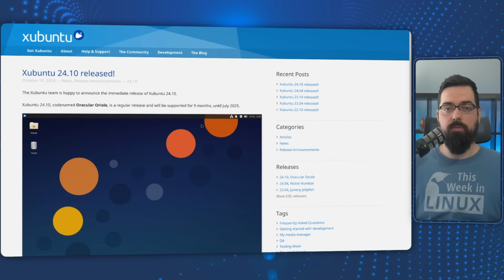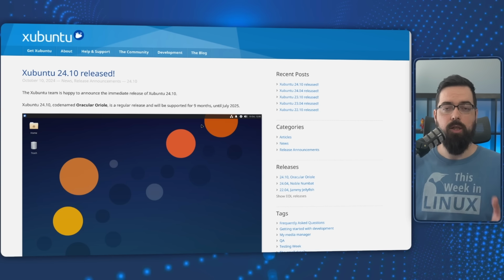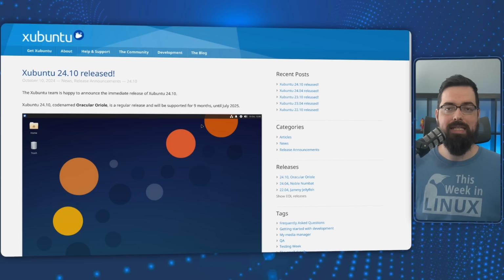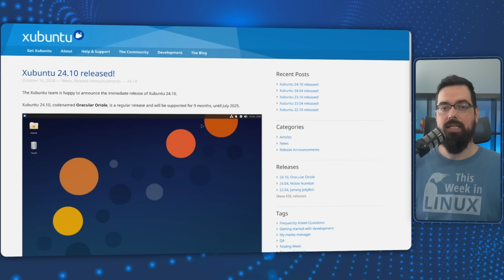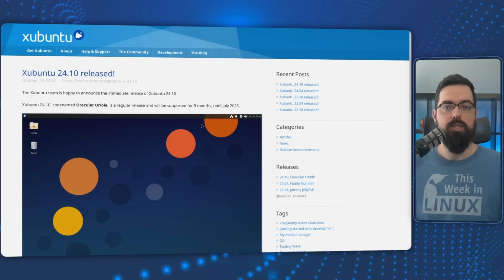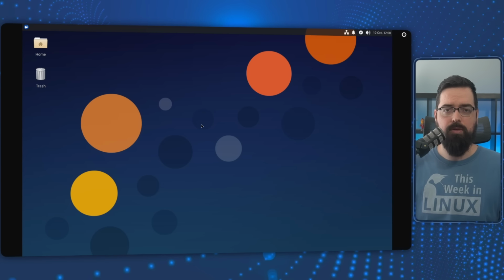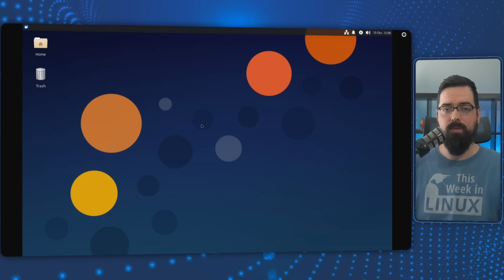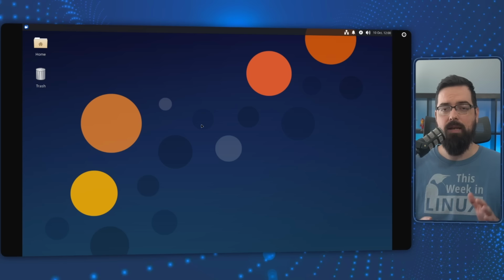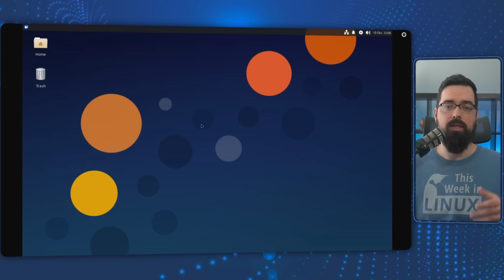Now, for Xubuntu, the Xfce version of the Ubuntu flavors, they are going to be including Xfce 4.19 in this release, which is a development preview of the upcoming Xfce 4.20, which is expected later this year. There are several new features with Xubuntu. There's going to be some early Wayland support and improved scaling and many, many more. So you can check that out. I think it's really interesting that they're shipping the development version.